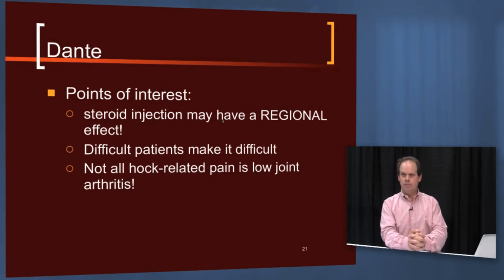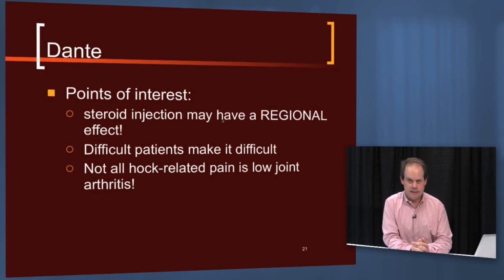So I wanted to bring up a couple of interesting points regarding this case. One is that the horse did appear to get some response to a steroid injection of the joints. So that could be either because there was some pain in the hock, so another problem happening at the same time, which is possible.